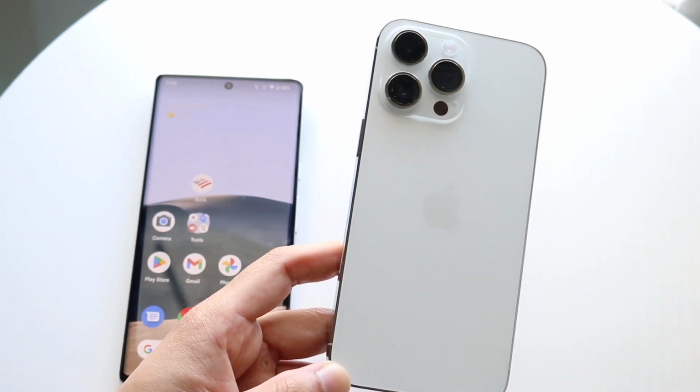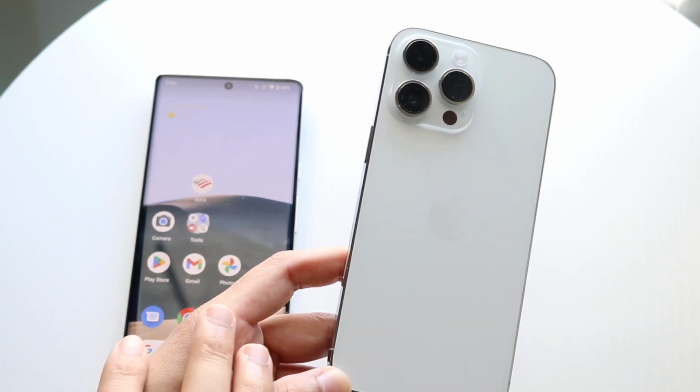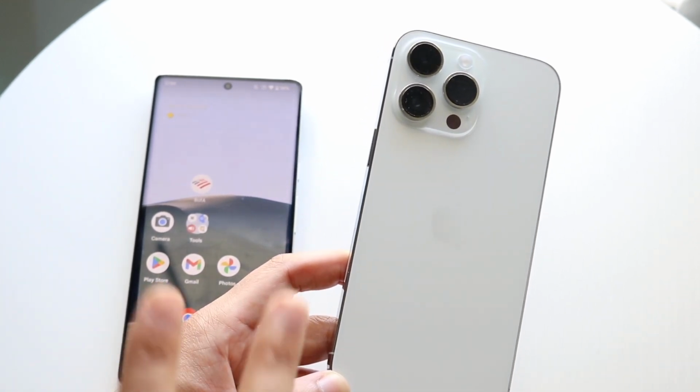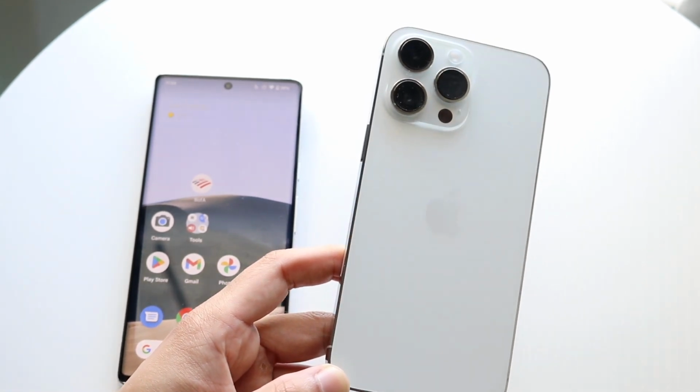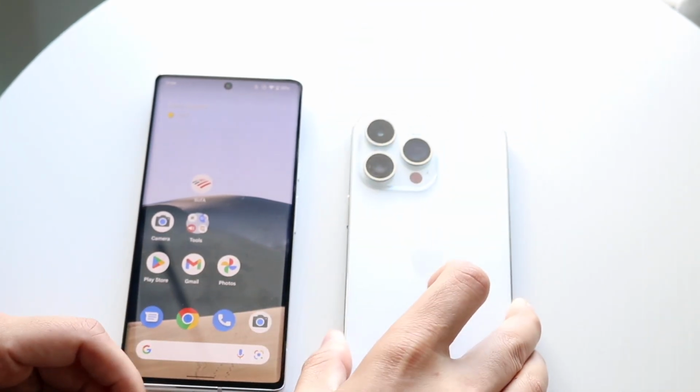Now let's go and do a speed comparison between both these phones. The Pixel 6 Pro has that Google Tensor chipset inside of it with 12 gigabytes of RAM, where the iPhone 14 Pro Max has that Apple A16 Bionic chip inside of it with 6 gigabytes of RAM. So let's go and see which one's the faster one between both.